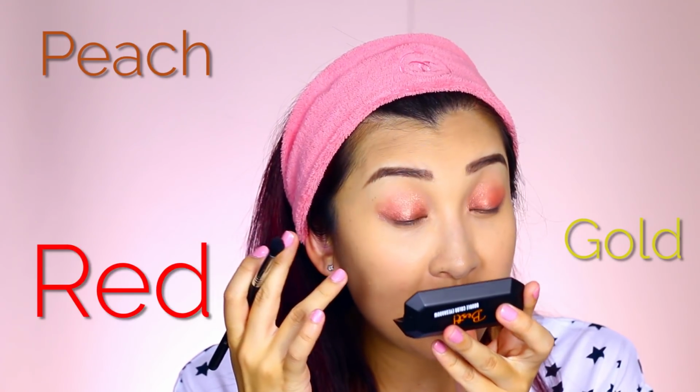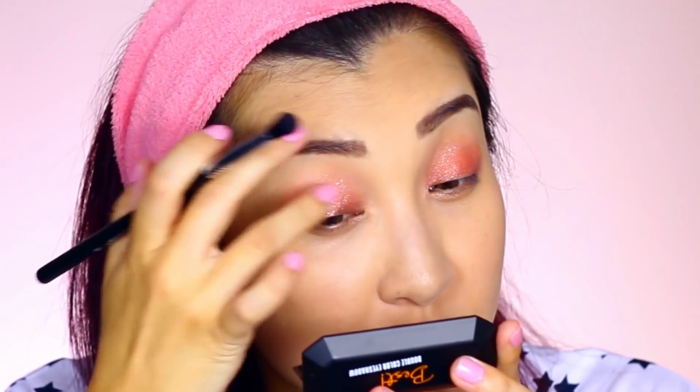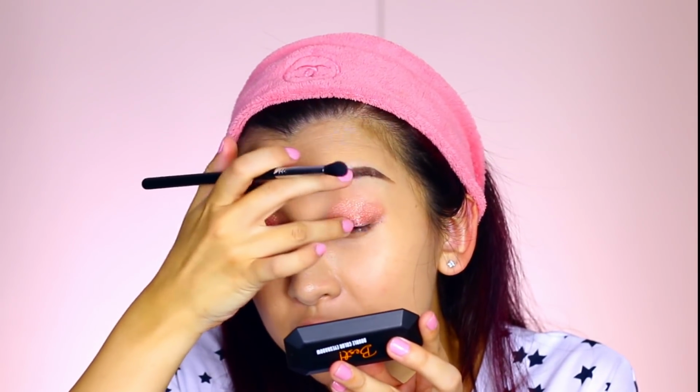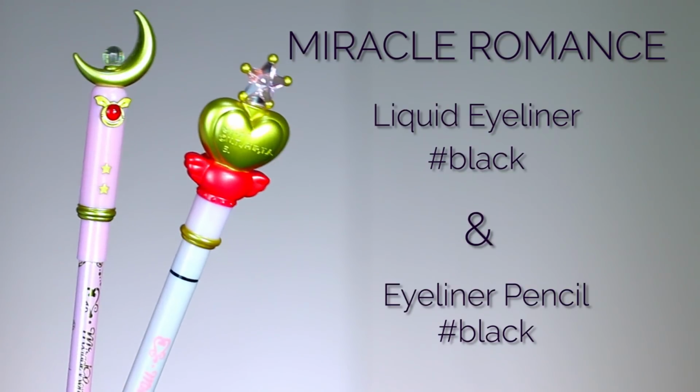I'm actually digging this color. It actually has a very complex shimmer. Like, there's different types of shimmer. It's got peach, it's got gold, it's got red, it's got brown, it's got pink. It's quite a really complicated shimmer situation here. I actually don't mind it, guys. If you're looking for a peachy glitter eyeshadow, I think this is it, guys. This is it. I picked the Sailor Moon.